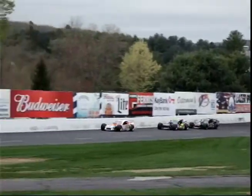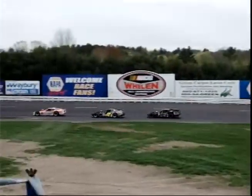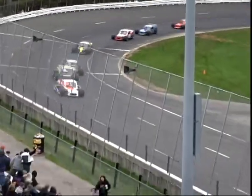A half a lap to go for Ryan Preece. Down into turn number 3. Ryan Preece on top of his game here at Stafford. He heads off turn number 4. The greatest race in the history of spring. We'll see the name Ryan Preece atop the trophy. He will win the Napa special event from the Stafford Motor Speedway.